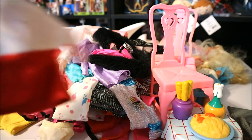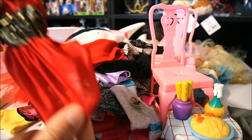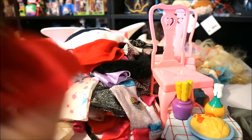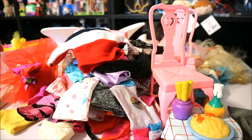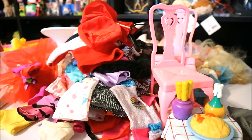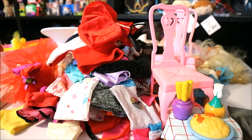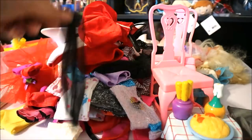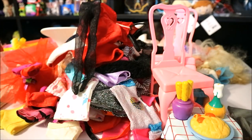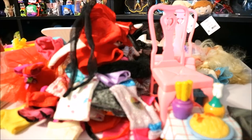And here's something that I don't think is Barbie sized. Oh, there's another, and this is a really cute dress. Look at this. I really like this. It has a Barbie label also. I don't know what that is on the gold, but that's a really cute dress. I was trying to find out what I thought went to this, but I guess I was wrong. Then we got some black tights. And a cute little shirt, kind of like a little tuck in right there.